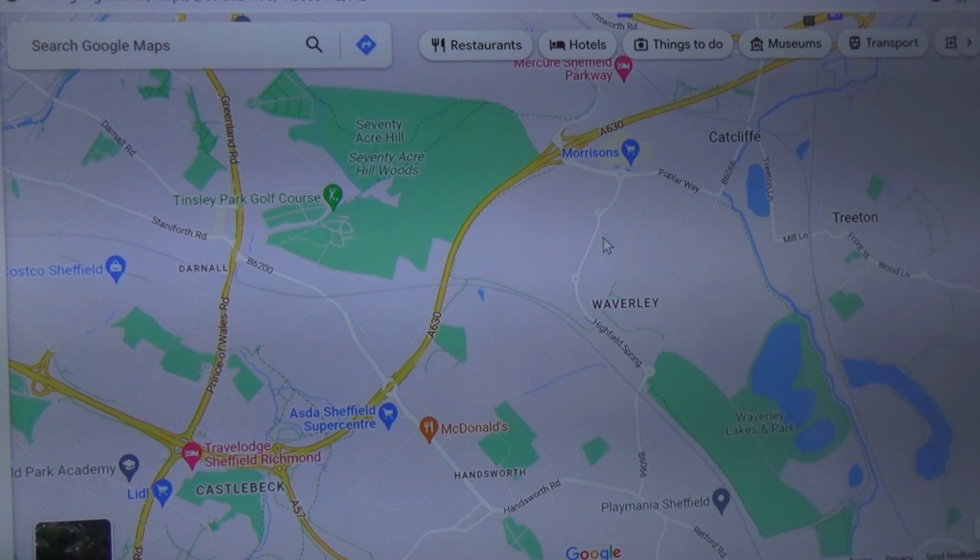So the housing for Waverley is just here, and it looks like they're expanding that housing right down to the lake by the looks of it. Up here is the advanced manufacturing park, and that's the only bit that's actually built on sort of green belt. This was actually like a wooded area up here.